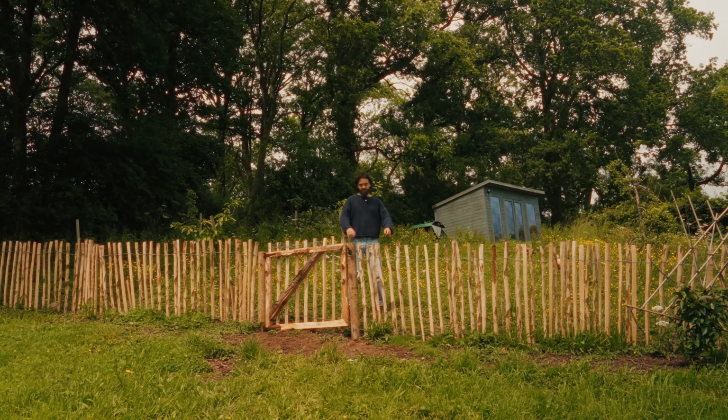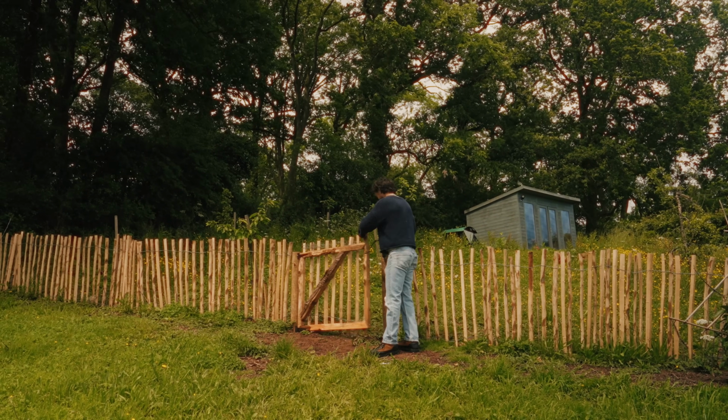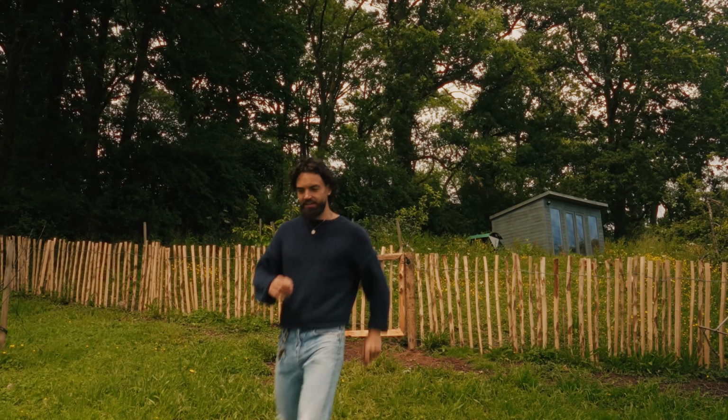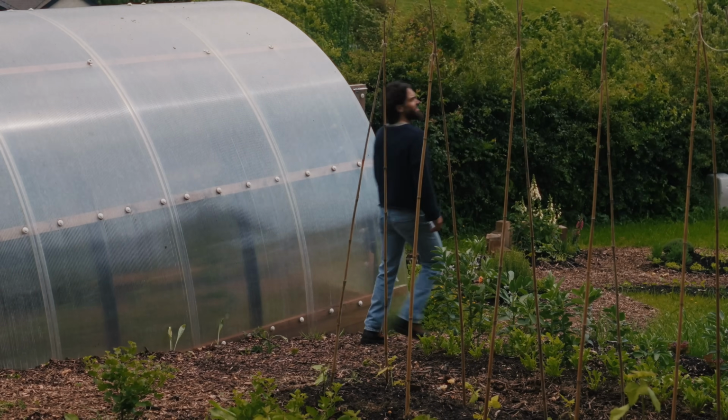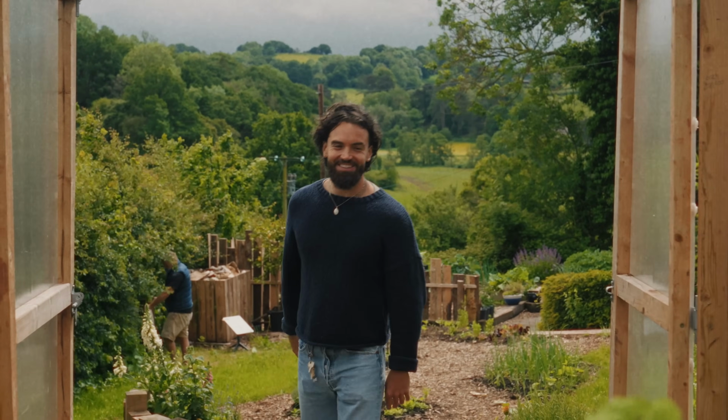See you, chickens? The sun is coming out. Yes, that's exactly what we want. First stop, greenhouse. And the sun is gone. But look at my greenhouse.